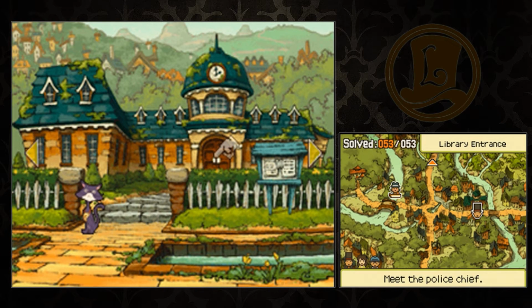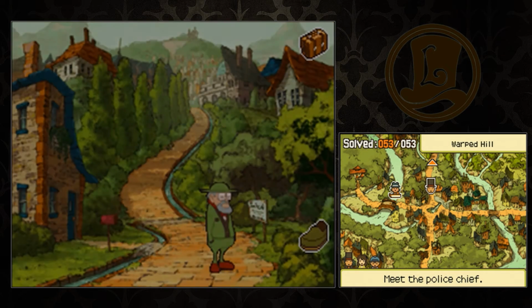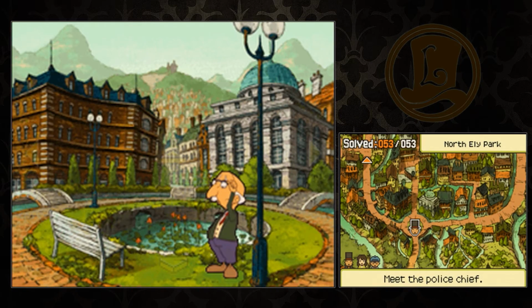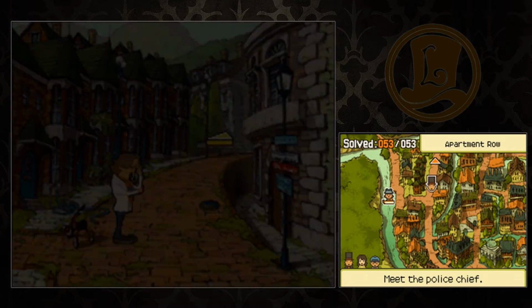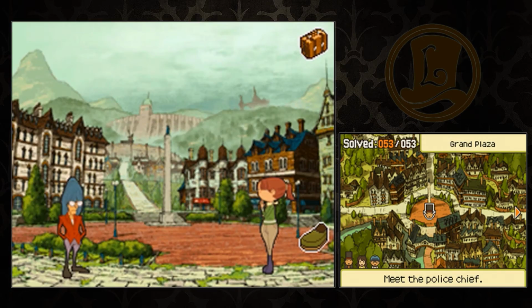Okay. We're going north? Oh, to the police station. Yeah. It's a little bit far. I can probably take the boat, but I'm just gonna sprint there. Oh, west? I don't remember. Oh, wait, I guess this is right.